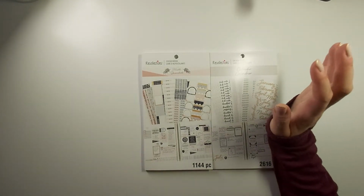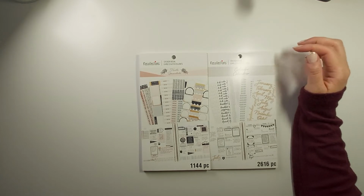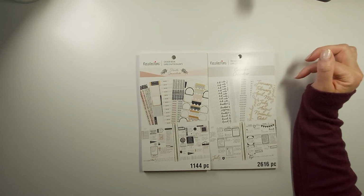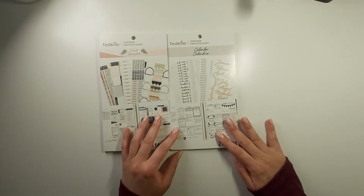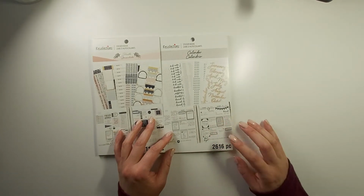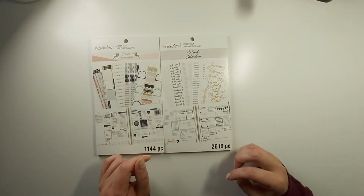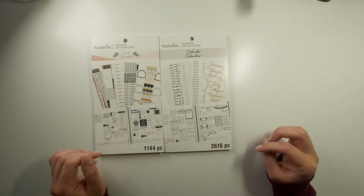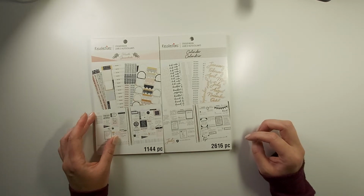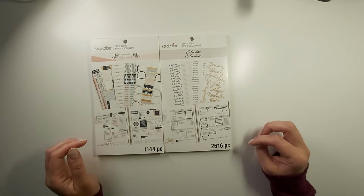Hey planner peeps, I went to the Michaels and they had a bunch of sticker books in the store that they said were not available online. However, they did not have the one I was looking for, which was the Recollections black and white, and they did not have the budget one. And just in case you're in Toronto, it was the Richmond Street one that I was looking at.